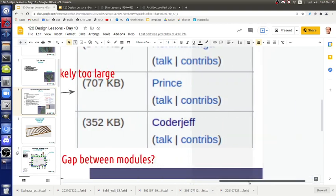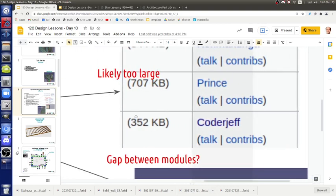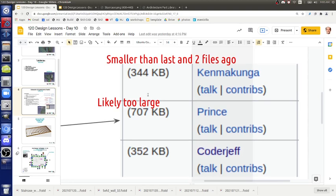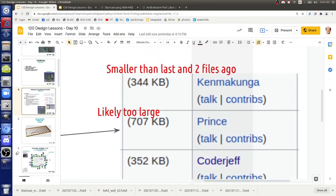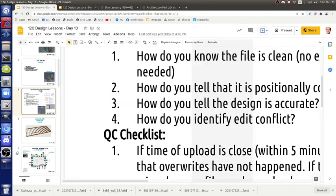That's definitely a flag. This is likely too large. Now he went lower than 352, so he probably missed what Coder Jeff did there. So smaller than last and two files ago. There's something wrong here, and there's something wrong between this one and Ken's.